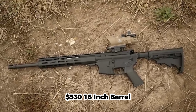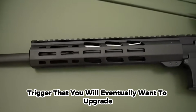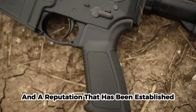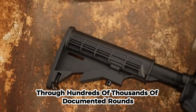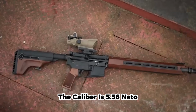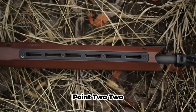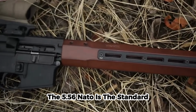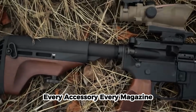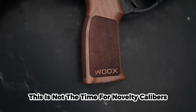$530, 16-inch barrel, direct impingement operation, mil-spec trigger that you will eventually want to upgrade, but that will function reliably for years, and a reputation that has been established through hundreds of thousands of documented rounds across civilian and professional testing environments. The caliber is 5.56 NATO, which will also safely chamber and fire .223 Remington. The 5.56 NATO is the standard. Every accessory, every magazine, every ammunition type you will encounter is designed around it. This is not the time for novelty calibers.